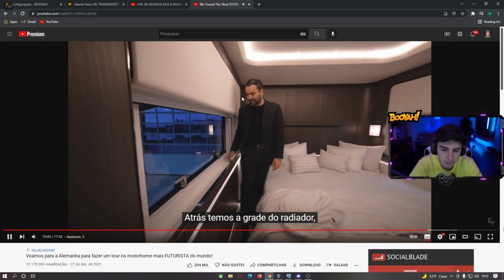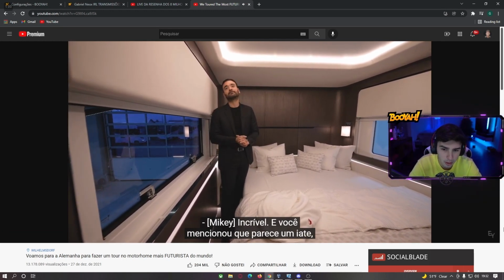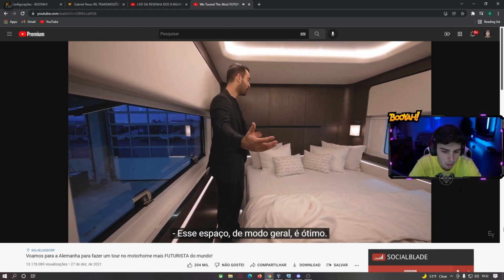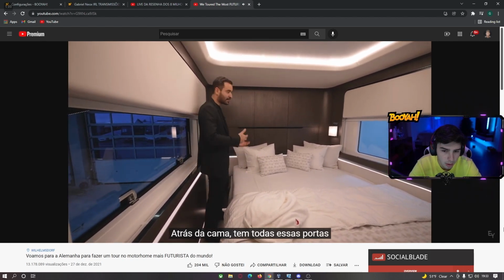They have the same stainless steel detail around this window. That looks exquisite. Behind that, we have the grill for the radiator, nicely hidden behind this wood paneling. Nice, and you mentioned it looked like a yacht, but it reminds me of Bintador, a tankable yacht we put on the channel a while back. Exactly. Same detail. Italian yachts, but if you haven't seen it, go check out that video. You should check it out. I mean, Mikey, overall great space. I love the bed setup here. So cozy. And behind the bed setup, you actually have all these doors that serve as your cabinetry.